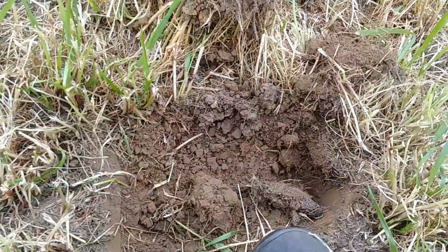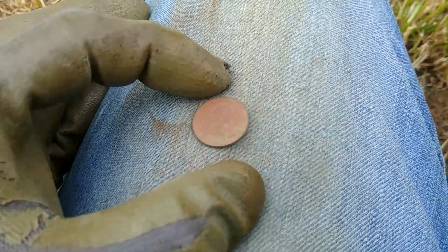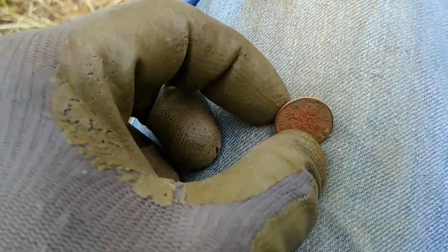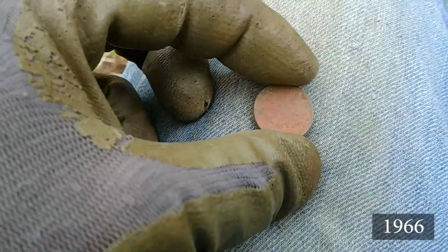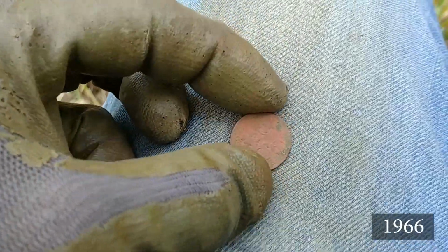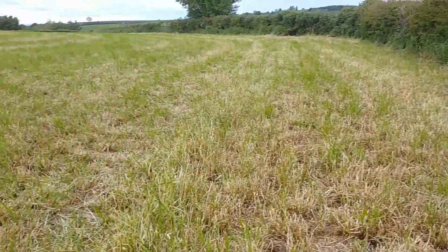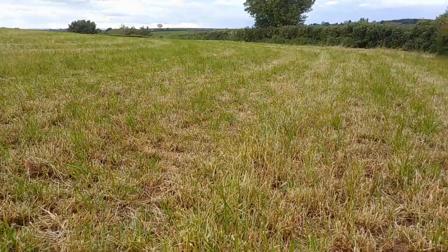In at 9 on the Equinox, and it's just a Queen Elizabeth II sixpence. I should clean it up, get something silverish like, or pinkish maybe. I can't actually make out a date on that at the moment. Still, it's a coin. I'm over at the far side of the field at the moment. See what we can find down here.